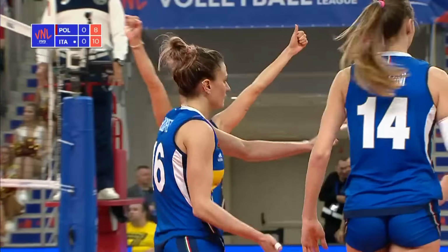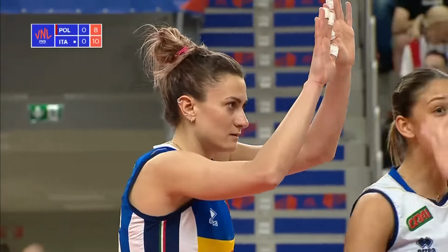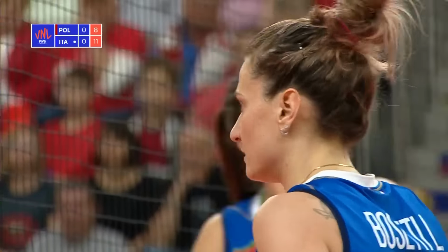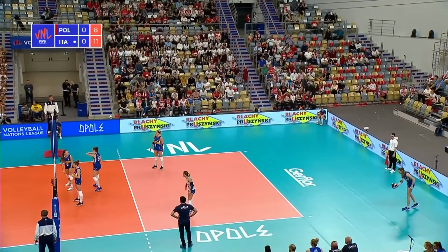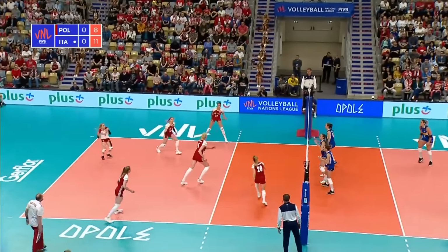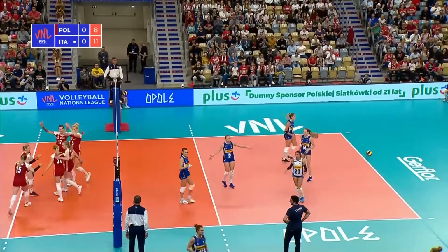Oh, beautifully done. Sharply away. Lucia Bossetti providing the point. And Bossetti takes her second of the set. 11-8, Italy lead. Getting a lot of momentum. They've rather silenced the crowds here. Poland need a quick couple of points. There's one.